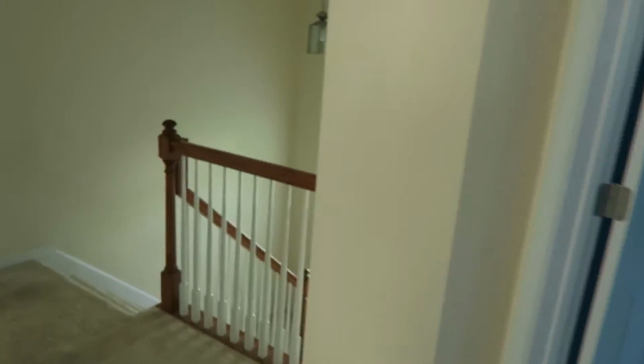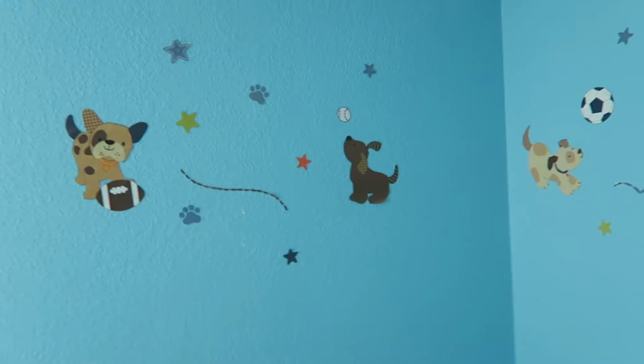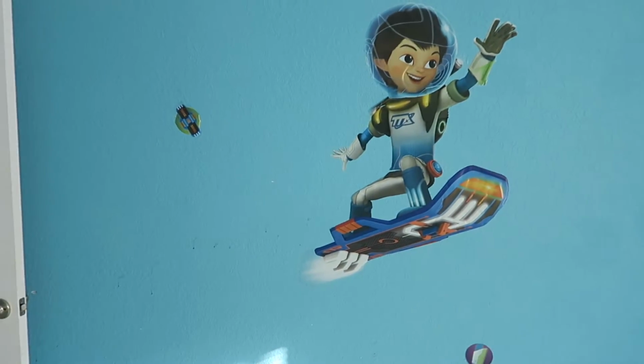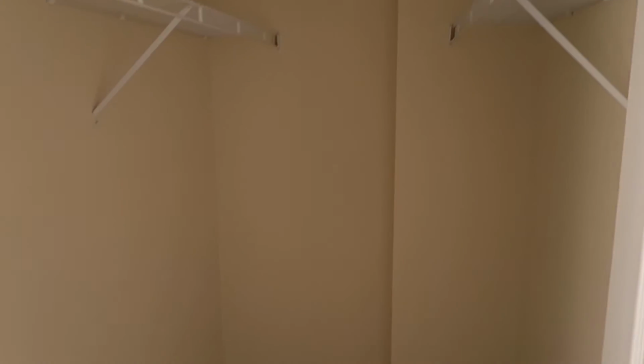So we come back out here and turn the corner. Now we have June's room. He had these little sports puppies, since it matched his baby crib stuff. And then we added Miles once he got into Miles. And Miles is staying here. So his room is pretty big and has a nice walk-in closet in here.